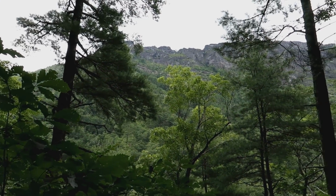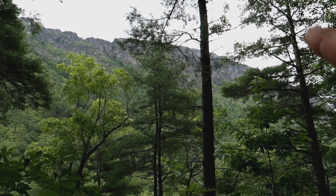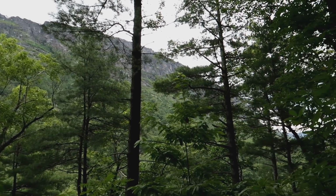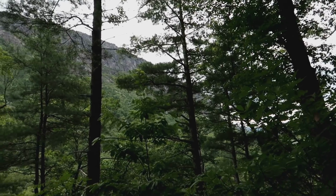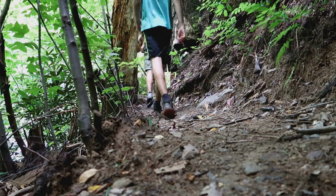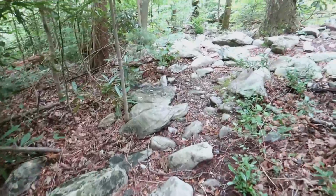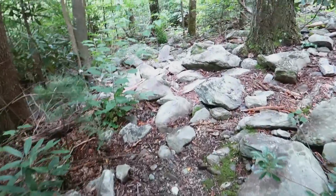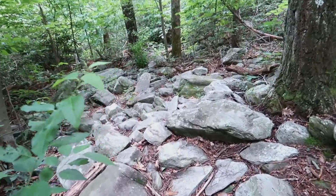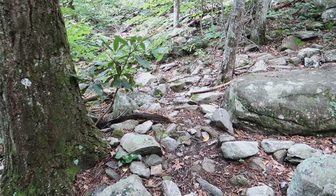Well, I wonder if we're gonna be going up there. Look at that. What is that, about 1,000 feet above us? Man. Lots of rocks to navigate, and lots of spider webs today. Yuck. Uh-oh, where's it go, guys? I can't tell where the trail is.